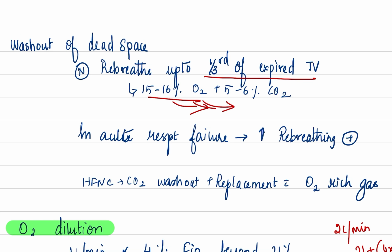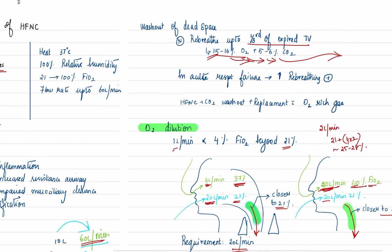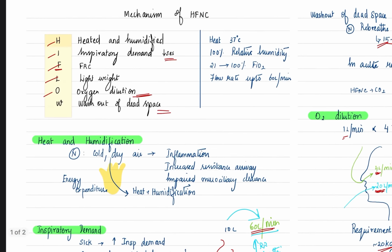15, 16% oxygen out, and it's going to replace it with whatever FiO2 you have set, say 40% oxygen rich gas. So whenever the patient is breathing out and breathing in, it's going to be a fresh oxygen rich gas rather than an oxygen poor gas that was already staying in the dead space. I'm hoping I'm making sense. All right. So this is how your HFNC works.